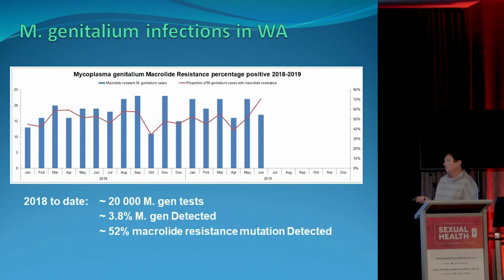So since launching the Resistance Plus assay, we've probably done about 20,000 tests, and we've detected MGen in about 3.8% of those, and just over half of those do actually have a macrolide resistance mutation. So it's very prevalent there, which I think is in keeping with other studies in other regions.